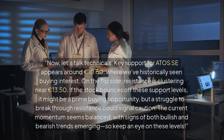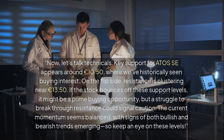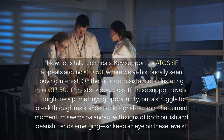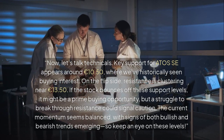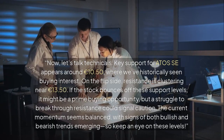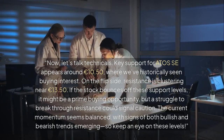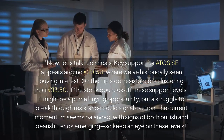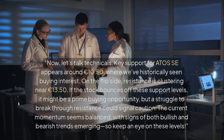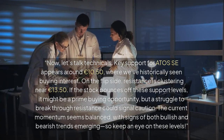Now, let's talk technicals. Key support for ATOS SE appears around €10.50, where we've historically seen buying interest. On the flip side, resistance is clustering near €13.50. If the stock bounces off these support levels, it might be a prime buying opportunity, but a struggle to break through resistance could signal caution. The current momentum seems balanced, with signs of both bullish and bearish trends emerging, so keep an eye on these levels.